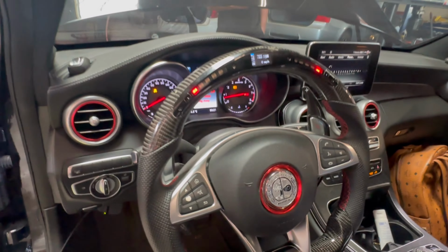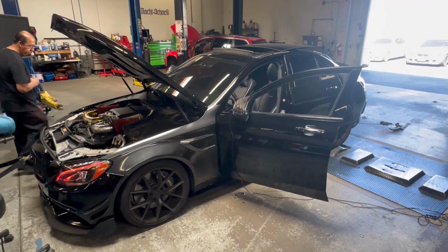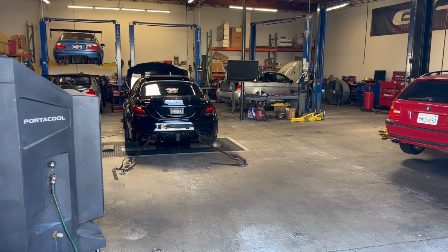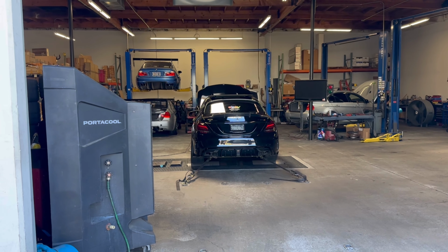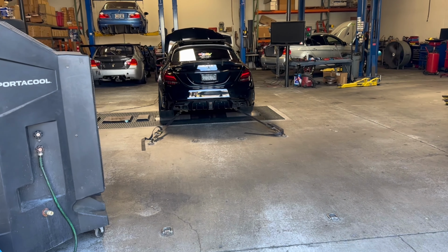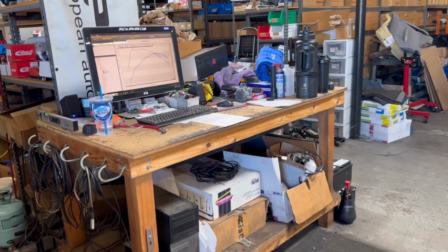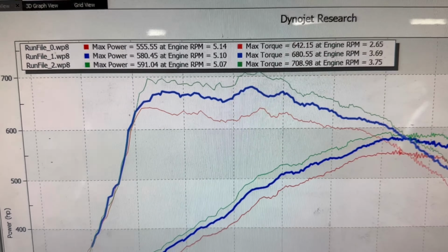So here's his interior. We're gonna give it 2 more runs and then we're gonna see what it does. All right, guys, final run. So far, he made 580. Let's see what she made. 591? That is crazy. You guys just get a tune or something? Or this doesn't count.